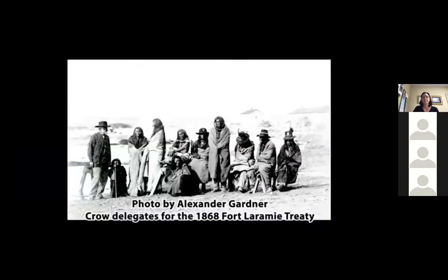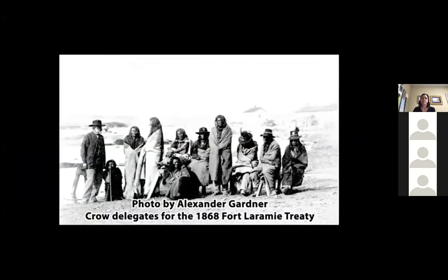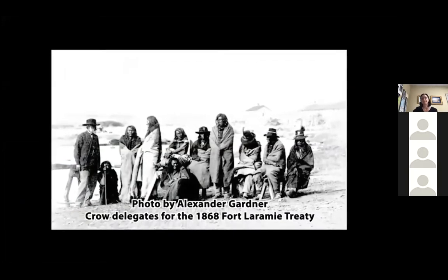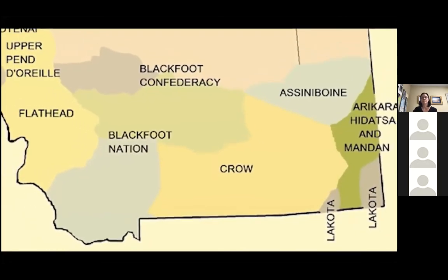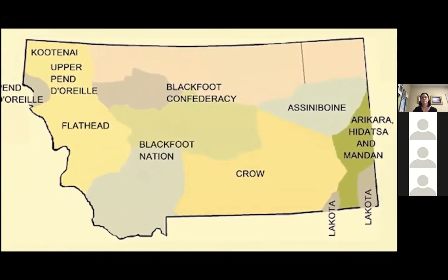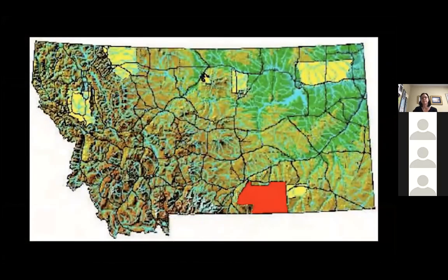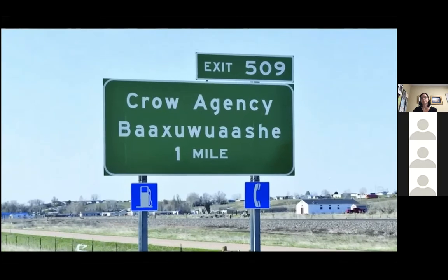In 1851 and 1868, the Crow signed treaties with the United States wherein the tribe reserved some 38 million acres of the original Crow Country in Montana and Wyoming. Presently, the Crow Indian Reservation comprises 2.2 million acres in Montana, just north of Sheridan County.